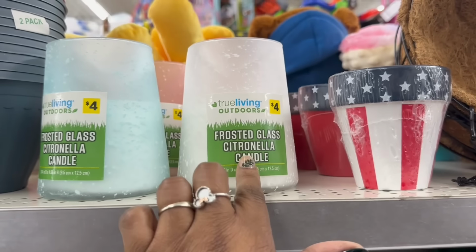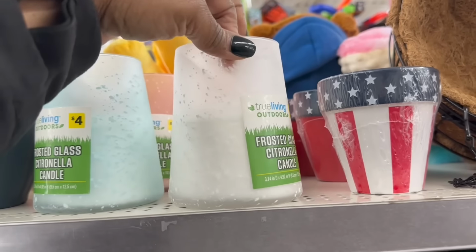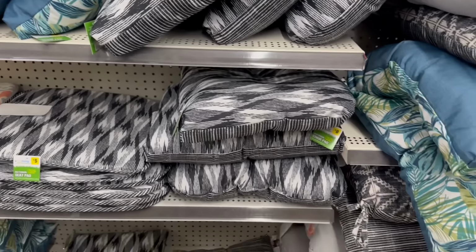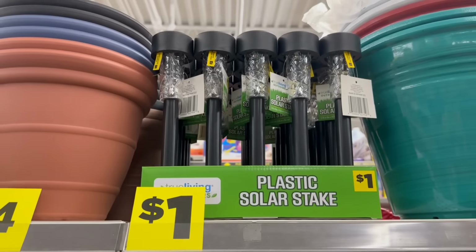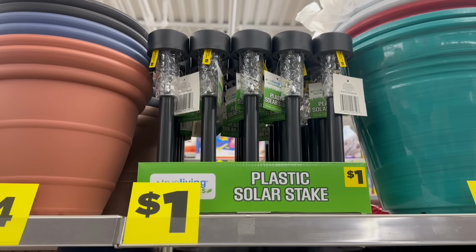And they're rocking the frosted ones too, that frosted glass. So the white, which is fire. Here's a pink back here, and then this blue. Yes, on all the outside chair pads, good. $5 are the thinner ones. These are $8 right here. Now, doesn't the Dollar Tree sell these same ones? I cannot. These are $1.